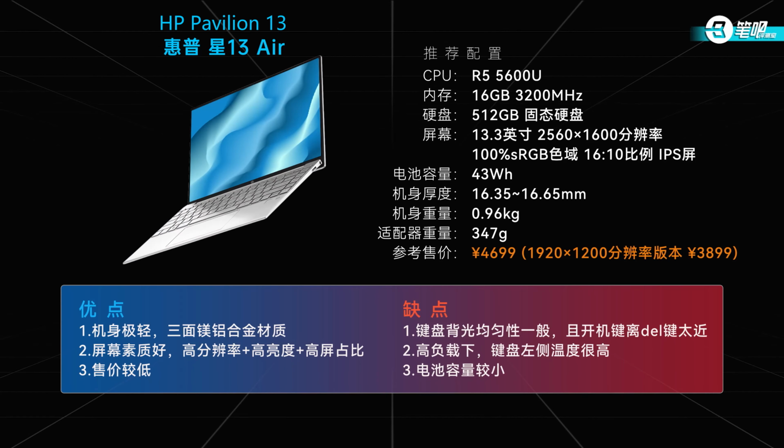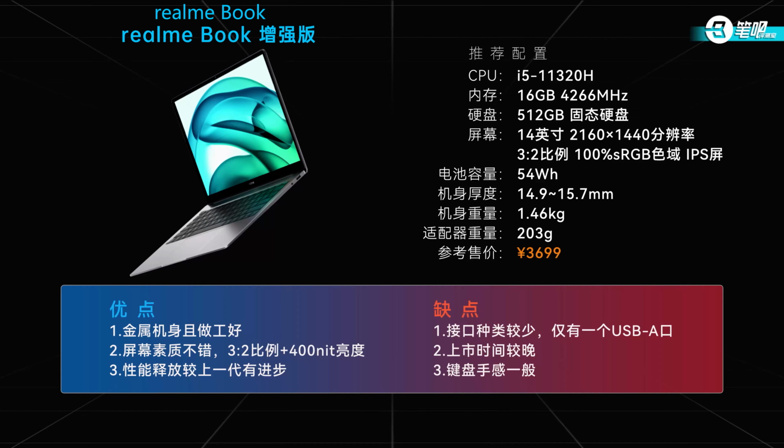Okay, we have another laptop from last year, but its screen and build are more delicate. Realme Book Prime. Realme is a laptop newbie, but this laptop does have great build. Aluminium body, 400 nits peak brightness, 3:2 screen. Good choice at this price. And the performance is also good. But there are not too many I/O ports. Only one USB-A. It's inconvenient for some customers. You may need another adapter.